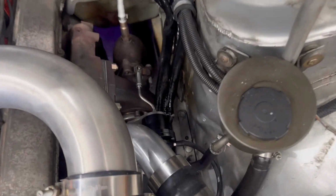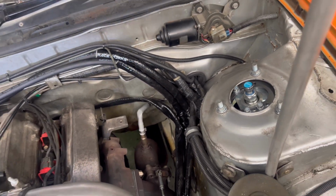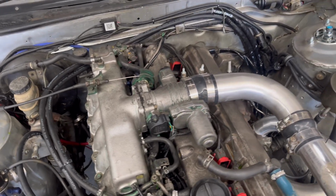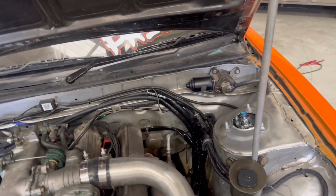So we've run our water lines up and around. I've just heat wrapped them to here because that's all it really needs. The price of that heat wrap is stupid. We come around and just teed into some water lines here. But she's all on, the car's running, it's all bled up. We haven't had any problems yet. I have given it a rev already.